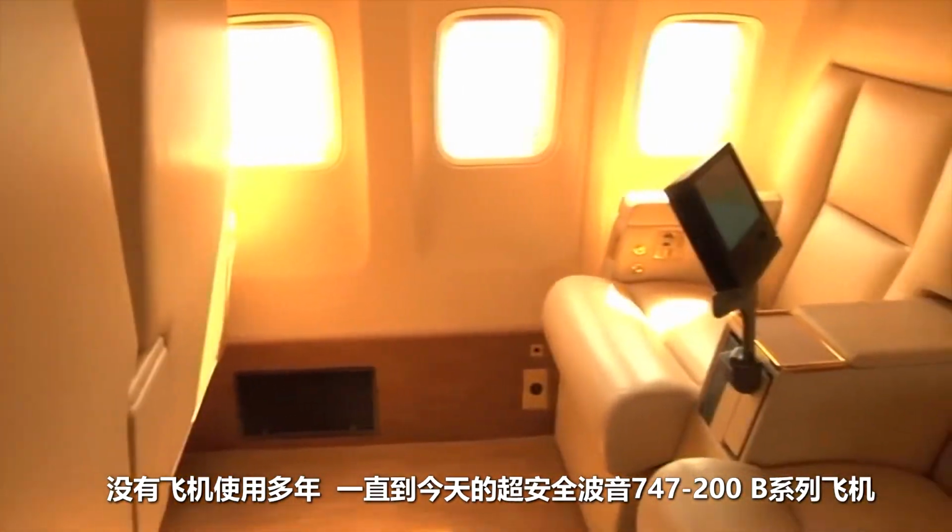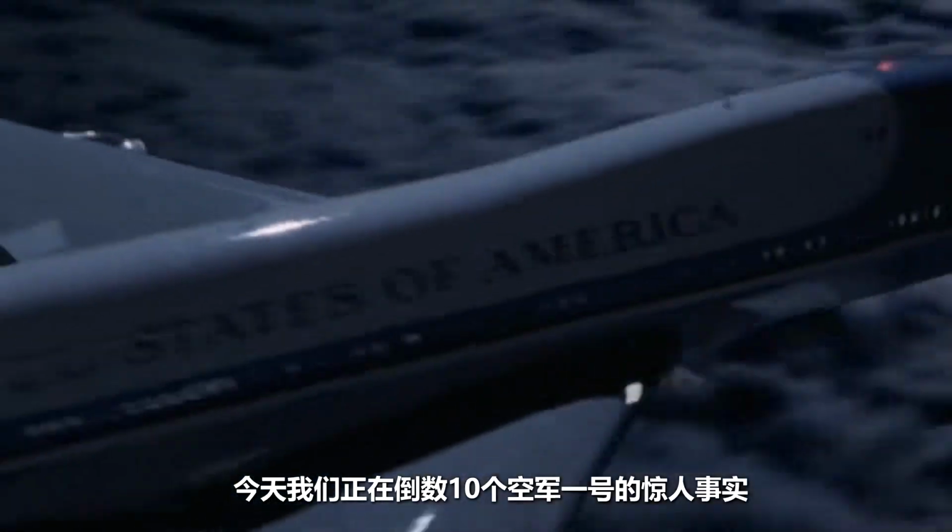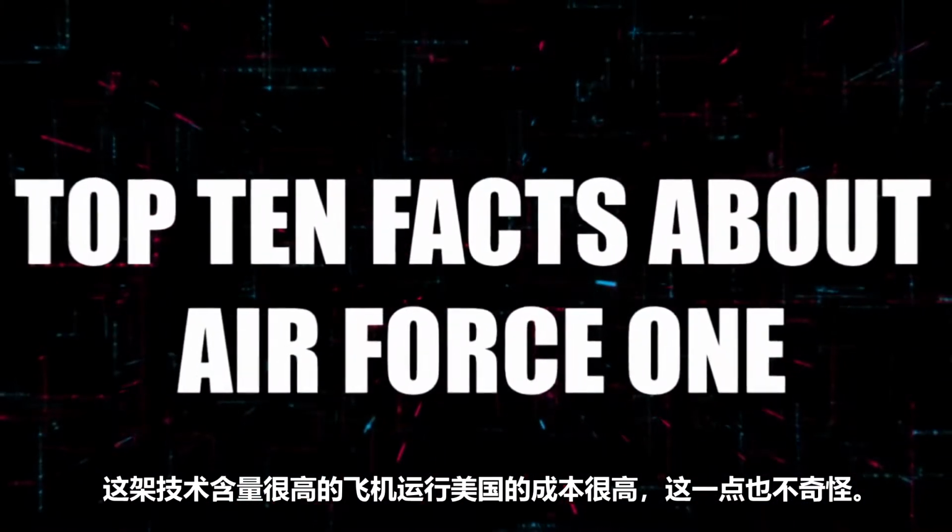Since then, Air Force One has only grown more lavish and more imposing. Dozens of aircraft have been used over the years, culminating in today's ultra-secure Boeing 747-200B series aircraft. Today, we are counting down 10 mind-blowing facts about Air Force One.